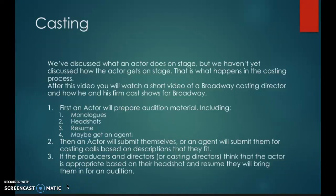This is a video about the casting process. While we've discussed what an actor does on stage, we haven't yet discussed how the actor gets on stage. This process, which happens before the first rehearsal, is called the casting process. After this video, you'll watch a short video of a Broadway casting director about how he and his firm cast shows for Broadway.